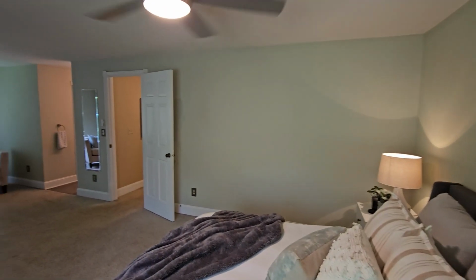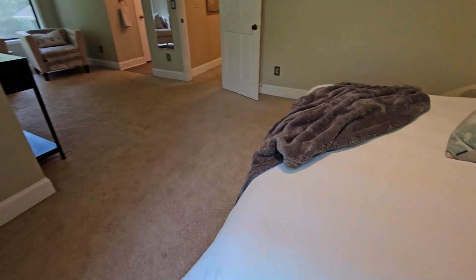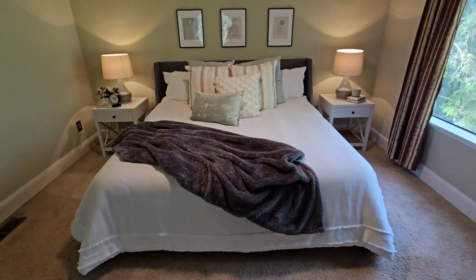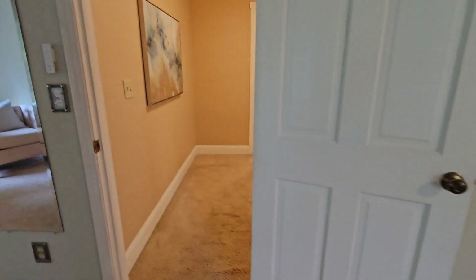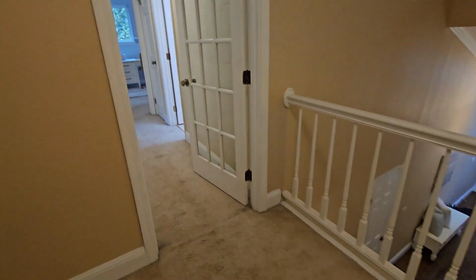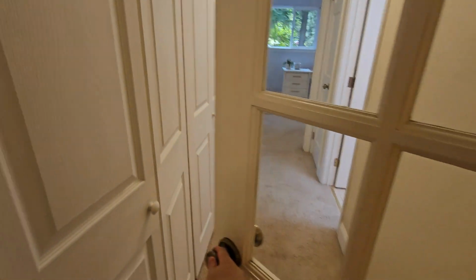This is a nice king size bed, and as you can see, there's plenty of room on both sides here. It's a pretty big main bedroom. All right, heading on over to the guest wing with its own door. Love the windowed door.